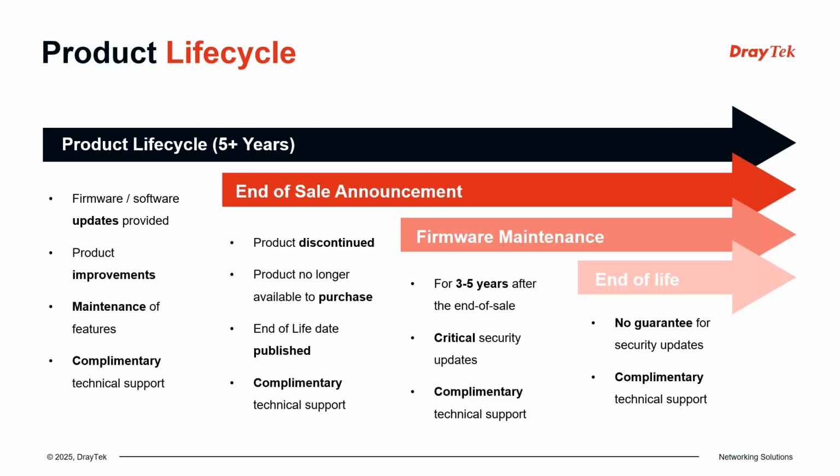So that's provided for the products. Then at some point the product will go end of sale. This will happen for almost all products eventually, because there's new hardware or components might be made kind of discontinued, so we then may need to move to another product. Often it's because newer, better chipsets come out that we can utilize that improve the performance and offer better functionality.